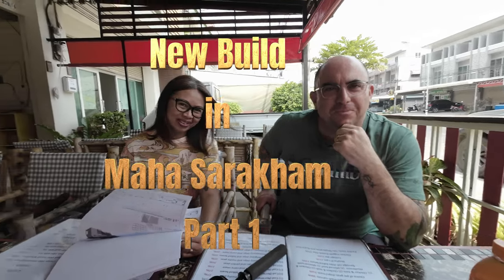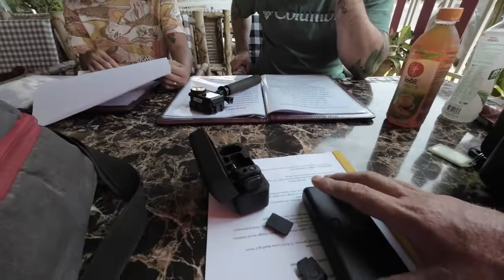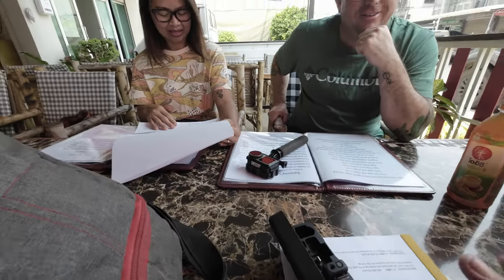This is Matt and Mali. We're going to be doing the project for them in Maha Sarakham. Bryan's the man. So we're just going through the contract and some of the drawings. The full set of drawings will come to you very soon. Okay, so I'll get them printed out A3 for you. So when I come up, you'll have the drawings then, just get them submitted in.